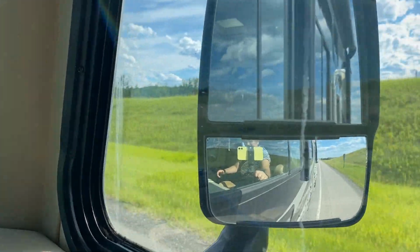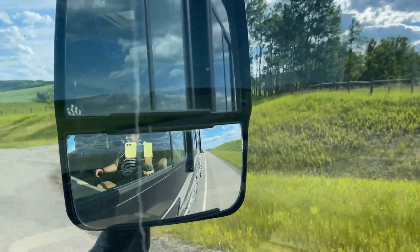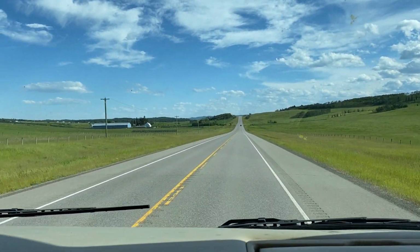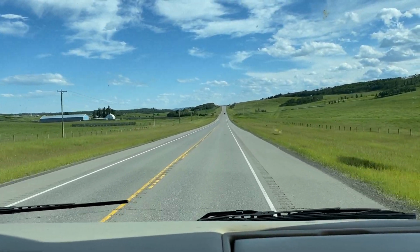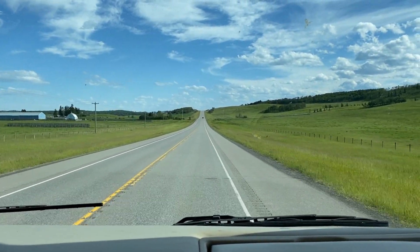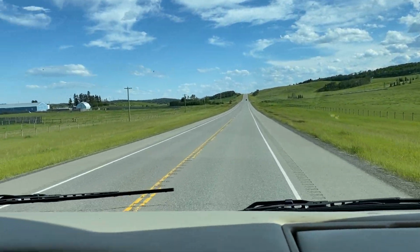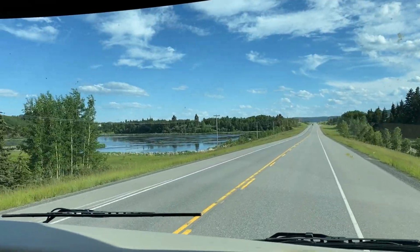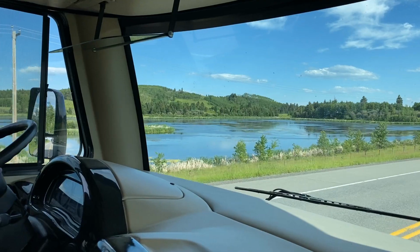How many cars? Wow, look at this! Guys, Bill, can you see? Look at this! Wow, there's no one here. That it's so pristine.